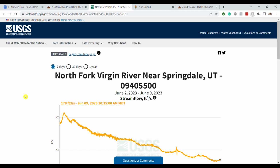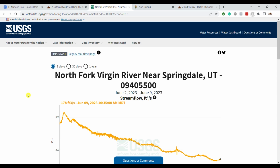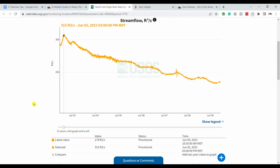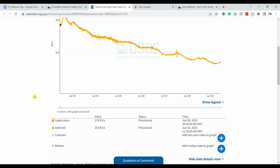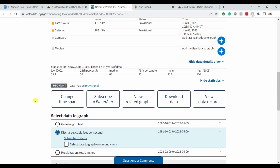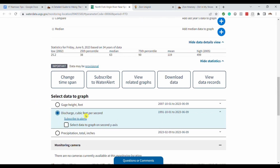Okay, so to check these water levels, you go to the USGS site for the North Fork Virgin River. You'll see here they have a graph of what the water levels are, and it is going down. The Narrows is currently closed right now because the CFS is really high. But what you'll want to look at when you come down here is you'll want to make sure that the cubic feet per second is what's chosen on this graph, so you're getting the right information.